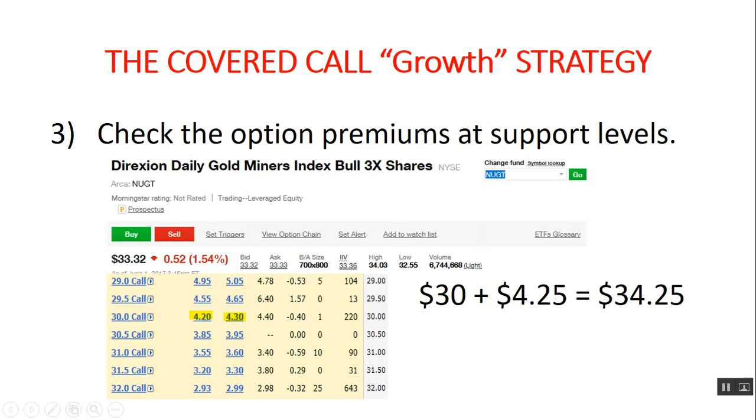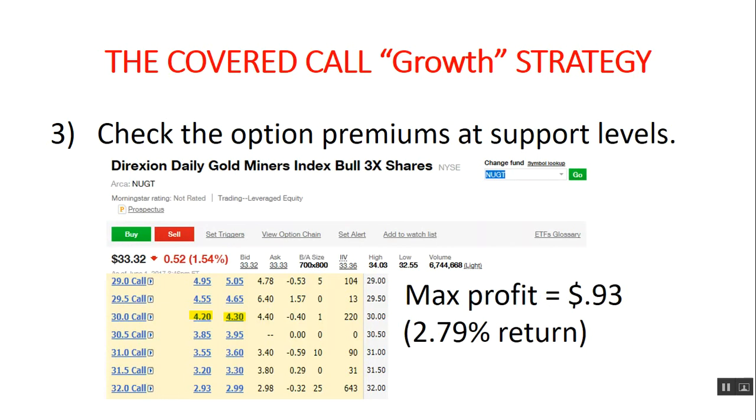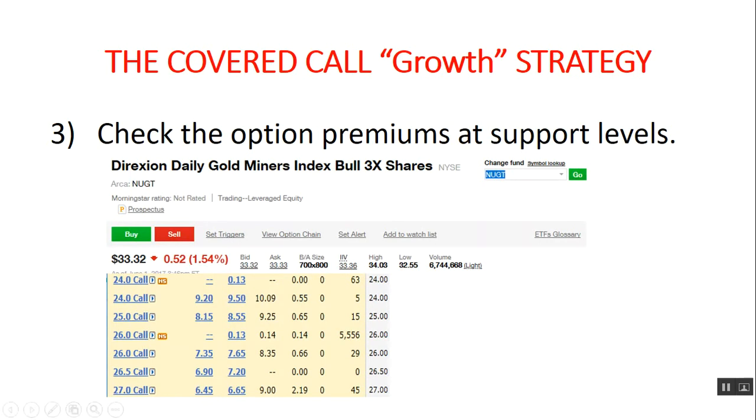To calculate your max profit, you take that $30 call option and add the premium you would get if you were to sell it. That's $425, which brings you to $34.25. Then you subtract the price that the stock or ETF is trading at, which is $33.32. You come up with $93 per contract. If you were to buy 200 shares and sell 2 call options, you'd get $186, and so forth. So your max profit is $93 per contract, or a 2.79% return, in a grand total of 15 days. I think a 2.79% return in 15 days is really good, don't you? I like it, and I do this a lot.